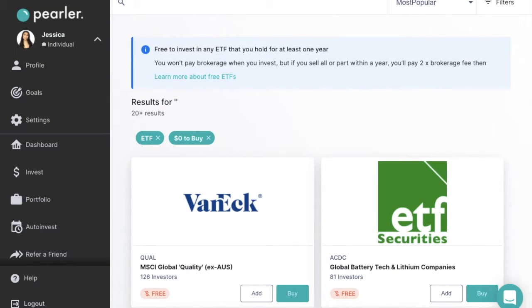Free to invest in any ETF that you hold for at least one year. You won't pay brokerage when you invest, but if you sell all or part within a year, you'll pay brokerage fees then. So these ETFs are literally free. There's quite a selection, from the funds VanEck, ETF Securities, and E-Invest. So no, they're not your popular Vanguard, but they are free nonetheless.